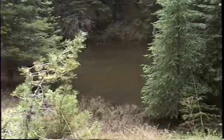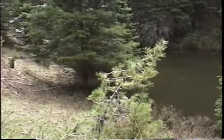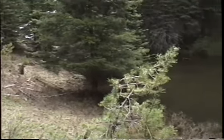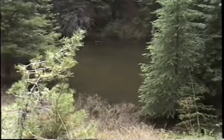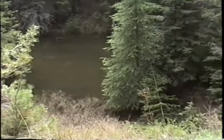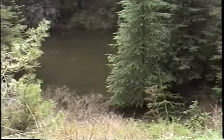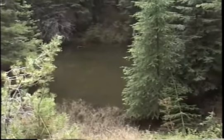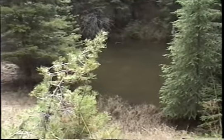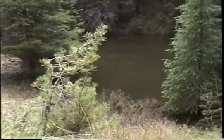I took a sample above where the creek comes into the pond. I took a sample below where it comes out of the pond, and then one as it comes out of where it seeps through the tailings, or not tailings but dump material. We'll take a look at where the creek discharges into the pond here in just a minute.